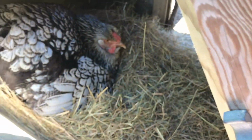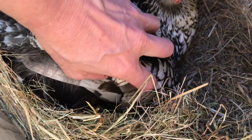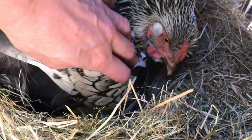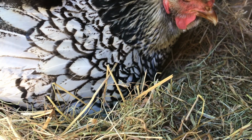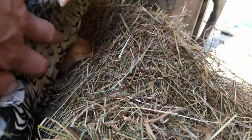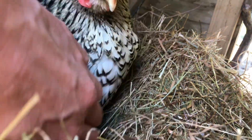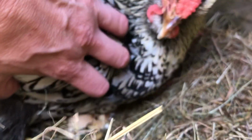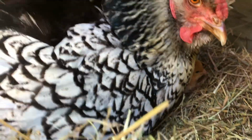Hello. Hello, miss. I can hear cheeping. Definite cheeping. Oh, there's a little chick. Hello. We got any more under there, miss? See the eggshell cracked under there. There's one on the hatch, but that might be an infertile one.